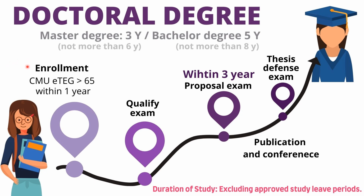And for the PhD student, don't forget to do the enrollment. And for the CMU test score, you need the score not less than 65. And if you got that score, you are the PhD student. But if you got less than that, you are the provisional student. Anyway, within 1 year, you need to do the examination to pass the score of 65 to change your status from the provisional to the regular student.